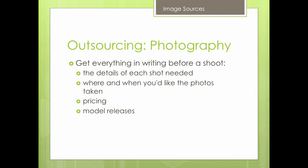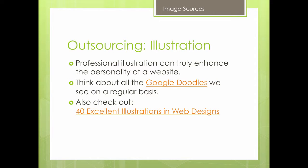If you are going to outsource your photography to a professional photographer, make sure you get everything in writing before a shoot. You want to provide them with details of each shot that is needed, where and when you'd like the photos taken. They need to be very clear on what their pricing is, and you both need to make sure that if you have any models in your photographs, that the models sign releases that allow you to use those photographs.